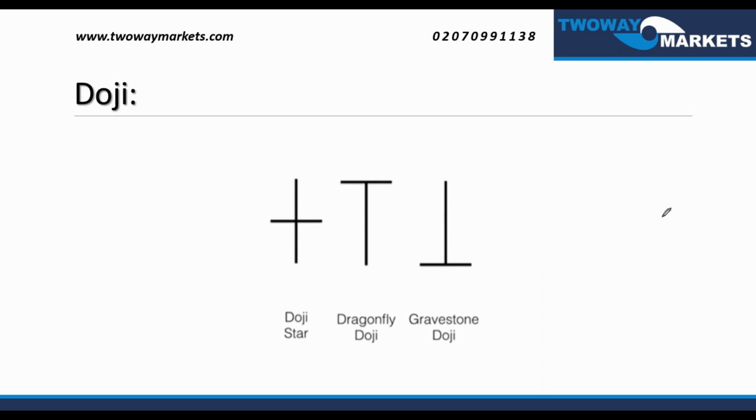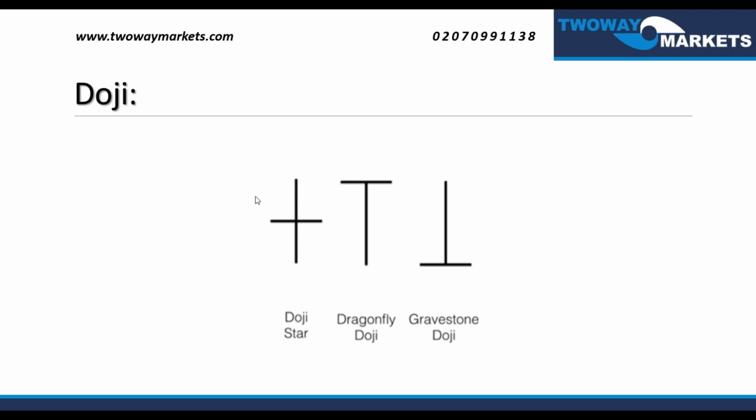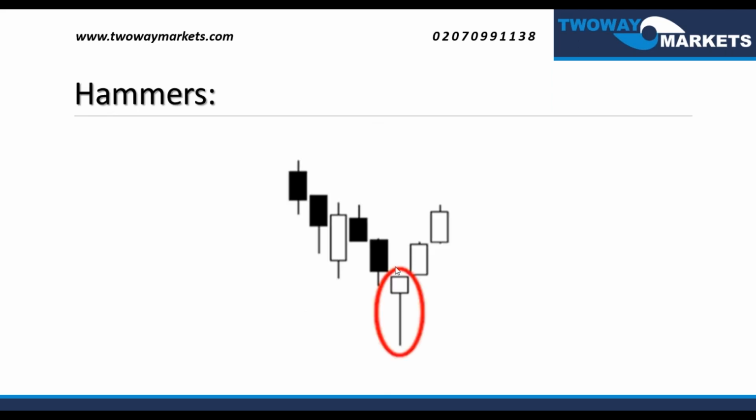Now, just very quickly, that second kind of pattern which I mentioned were hammers, and these are in fact very similar to the dragonfly dojis and the gravestone dojis that we've just discussed. So if we were to look at this dragonfly doji here and then compare it to what I've circled on this chart, what we find is that the body of these hammer patterns are bigger than doji, which again, gets its name from the fact that the opening and the closing price is virtually one and the same.